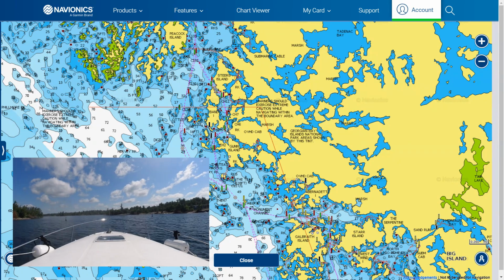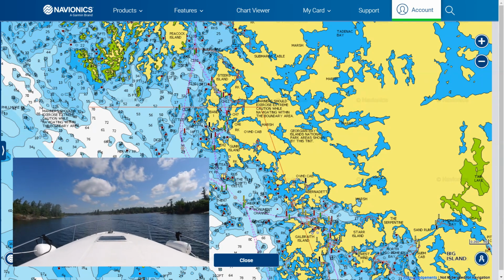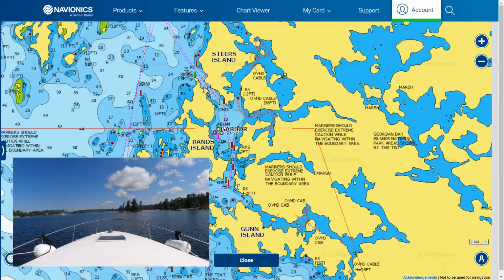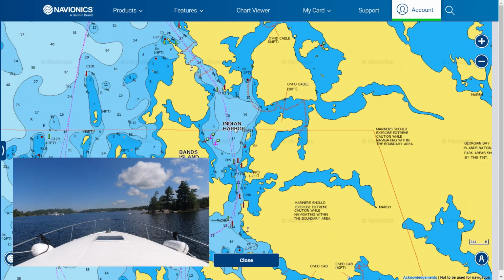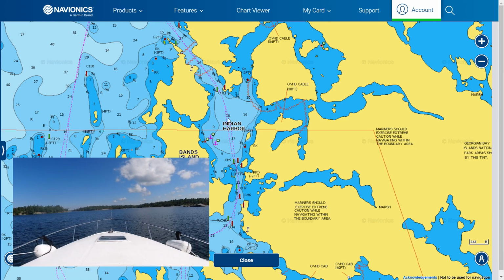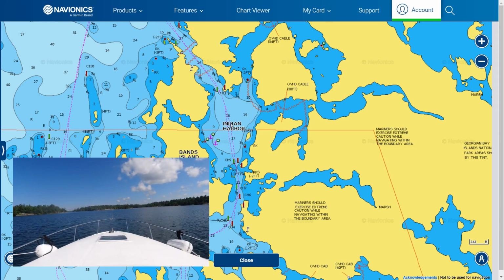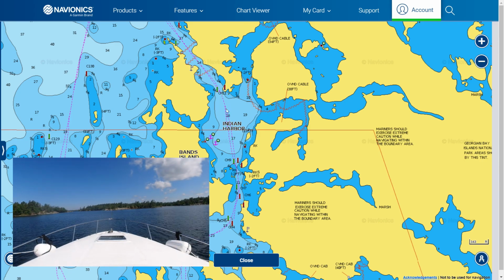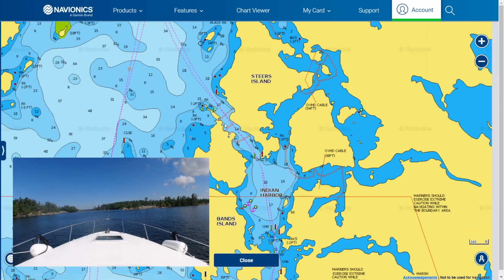We went up through Indian Harbour here. If you haven't been there, it's kind of a cool place to check out. The anchorage is right in here at Indian Harbour. There is a lot of traffic that comes through Indian Harbour, so when you anchor there, be prepared for the cottagers to kind of be ripping through there. Other than that, it is a pretty little anchorage.